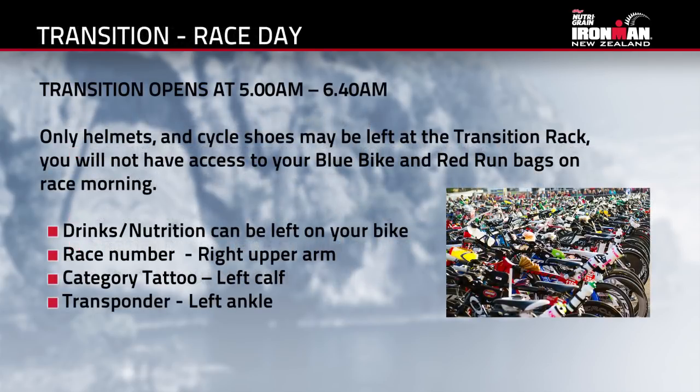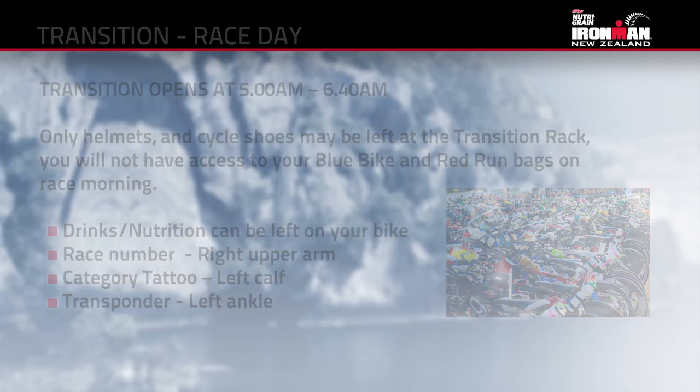Transition opens at 5 AM on race day for any last-minute preparations. You will be able to bring nutrition and bike shoes to transition race morning, but these must be left on your bike. Apply your race number and category tattoo and attach the transponder to your left ankle prior to entering transition. Bike pumps can be brought in on race morning. However, you must drop this at the bike pump drop inside transition or hand it to family, friends or loved ones. Please ensure they are adequately labelled using the bike pump sticker from your athlete kit. Do not put this in the street gear truck at swim start. Please remember transition closes at 6:40 AM sharp.